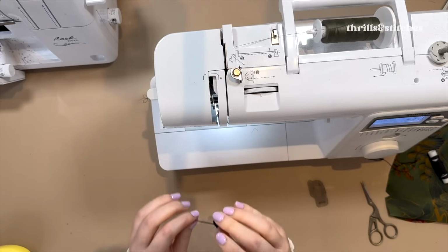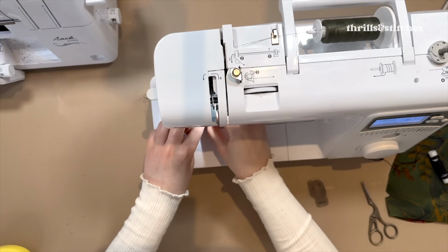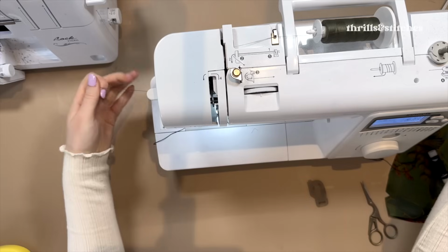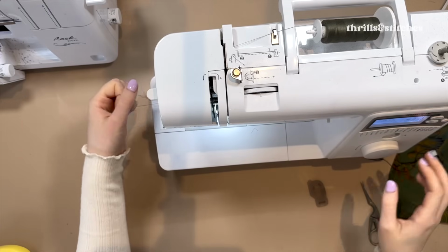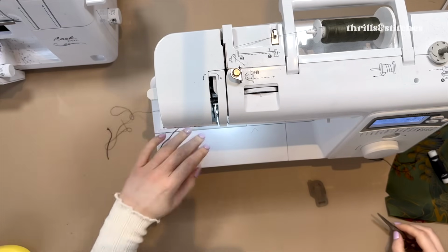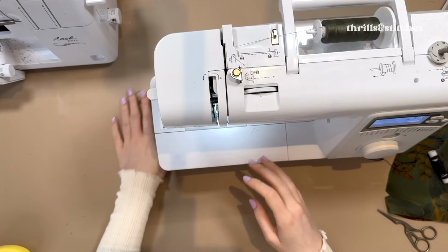So when we pop this into a sewing machine, the same rules as for a normal bobbin apply. For me, that would be to make sure that the thread is caught by the tension disc. And then once it is, I'm just gonna pull it up with my top thread, which by the way is gonna stay the same because we wanna make sure that it's invisible on the outside. We use the same color as we've used before.